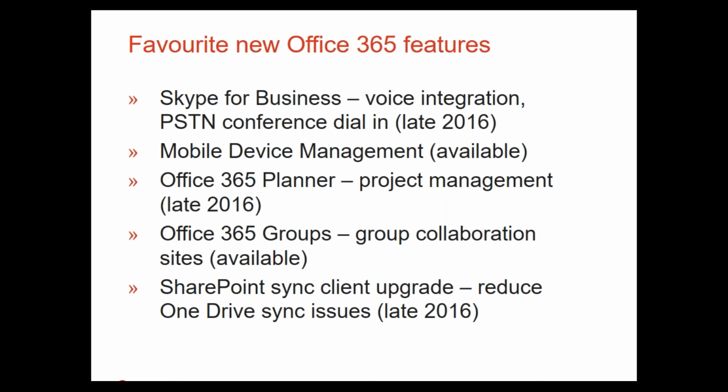Now you can do project management in SharePoint currently, but what they're looking at doing is designing this standalone tool called Planner that can do that a bit better. So again, we think that's got some good application to not-for-profits, and it can be apparently reasonably easily implemented, whereas SharePoint project sites are a little bit of work to set up. So that could be something that a lot of organisations start using.